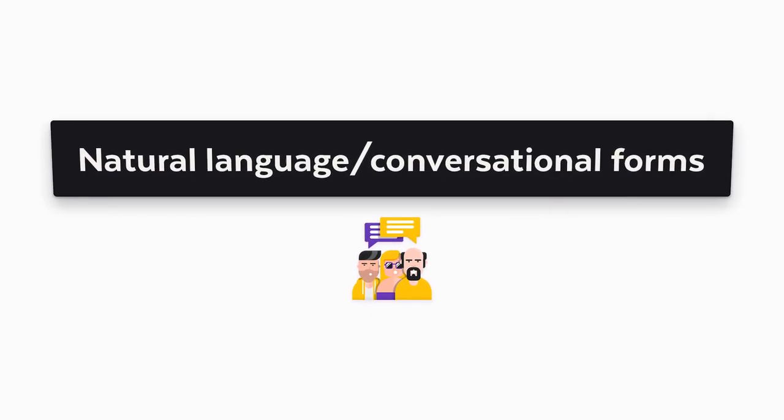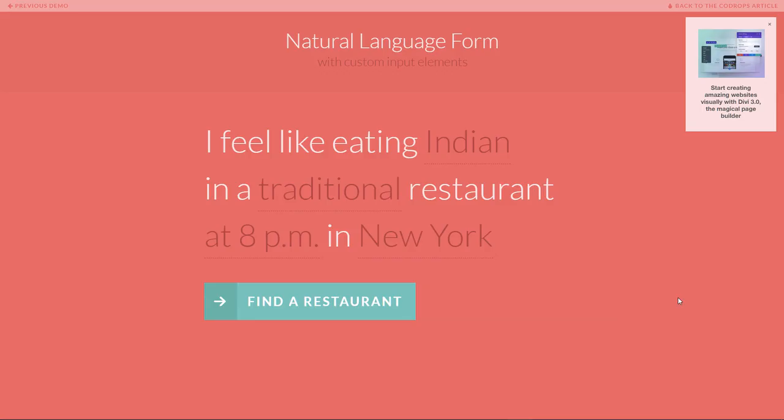There is a new emerging pattern which is called natural language form, and I really like it. It is related to using natural language rather than codes. So this is natural language forms, and they convert better. The research shows that they are converting better, like 25%, somewhere 12%, somewhere 50% better than the traditional forms.